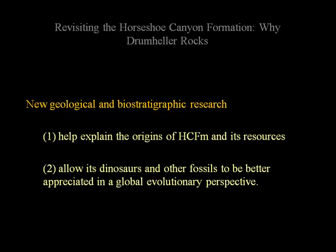So let's get into what we're going to do today. We're going to look at the new geological and biostratigraphic research, and particularly we want to know this because it helps to explain the origins of the Horseshoe Canyon Formation and these wonderful dinosaurs. That's always good. And as well, it also helps to understand why these coal resources are here. It also allows the dinosaurs and other fossils to be better appreciated in a global biostratigraphic and evolutionary perspective.